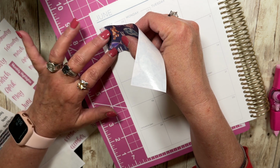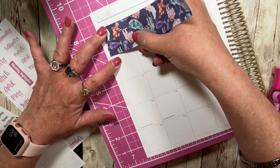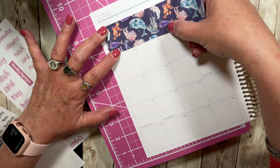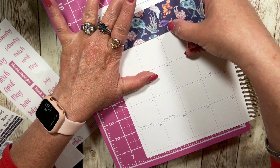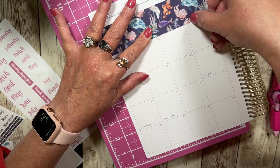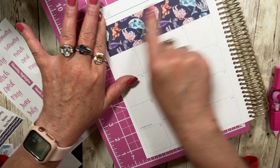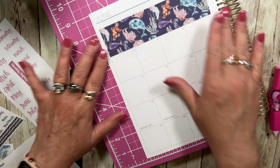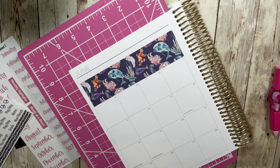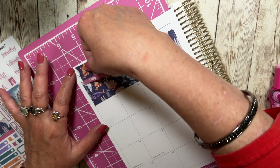So the kitten's name is Bonnie. And the reason why is with her fur she looks like she has a little gray bonnet on her head. I almost named her Wednesday because she's got a perfect white part, like a widow's peak, in the middle of her head. It reminded me of Wednesday Addams. But I was like, nah, that don't sound too country. So Bonnie does.